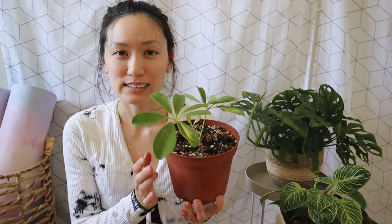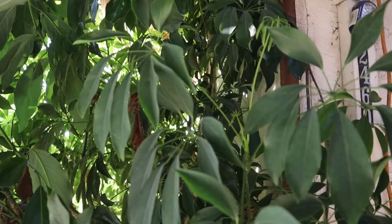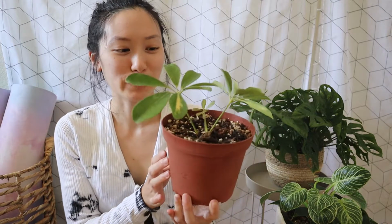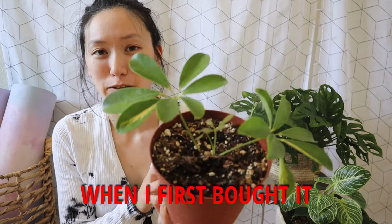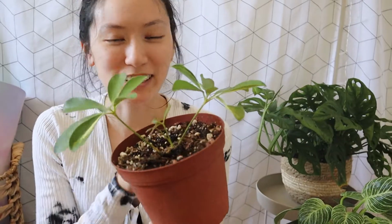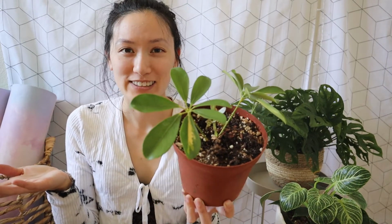At CJ's house, there's actually a bunch of this plant outside. It's a huge bush or tree, however you want to say it. It covers like a whole wall in the yard area next to the garage. Don't think it's growing very well inside. There used to be more leaves than this, and I had to cut it back because of the pests, and it's growing so slowly. It's not my favorite for indoors. There's some fruit flies in here. Ugh. I will probably move it outside after this video.